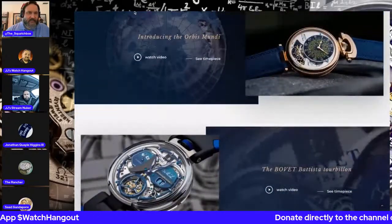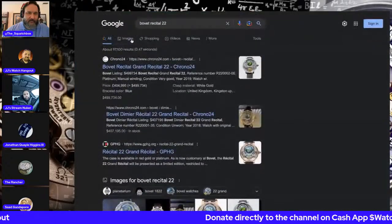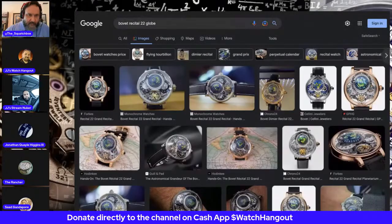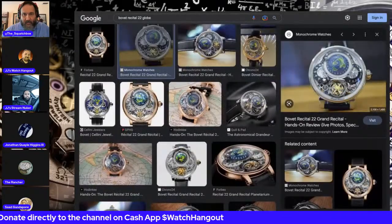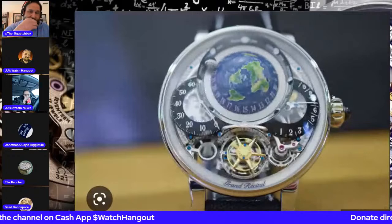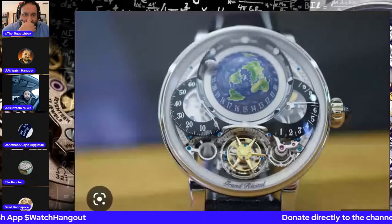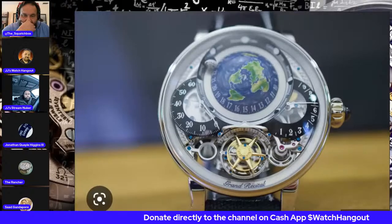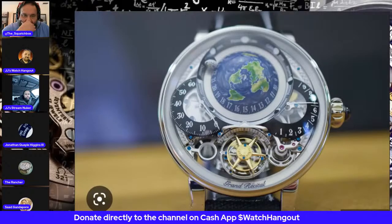Wait, nope. This is definitely not where I'm at. Yeah, just type Recital 22 globe, and then you should get it. That's the one. All right. I haven't seen it before, so this is the first time I'm seeing it. Interesting, but it's definitely not done with the same skill set as the Grubel. The Grubel was light years ahead of this in my eyes.